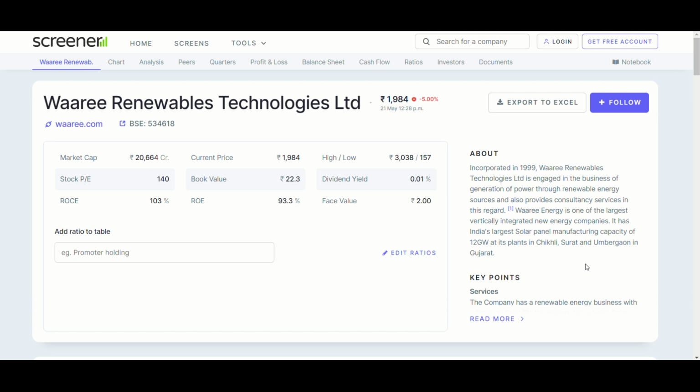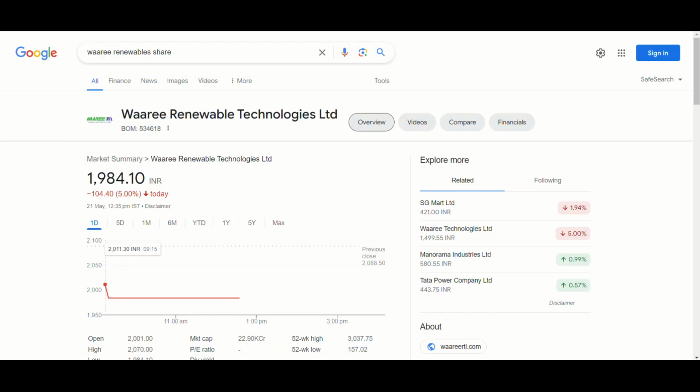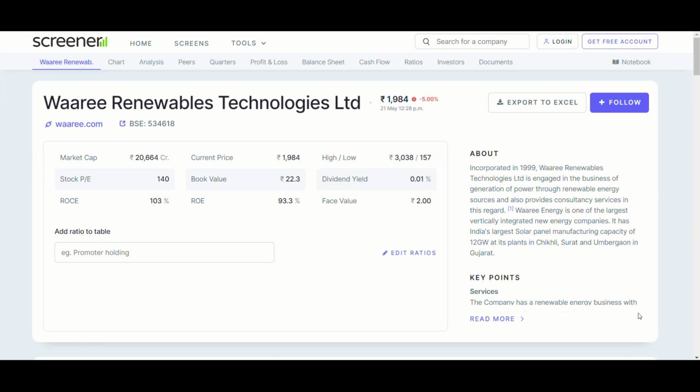And at the current valuation of 1,984, it's a little more than 1,000 rupees less than its 52-week high. Is it the right time to buy? No, not at all, because I will just show you something right now. The price of the stock has gone down by another 100 rupees today. So it's a 5% decline again, and it's been declining for the past few days, right?